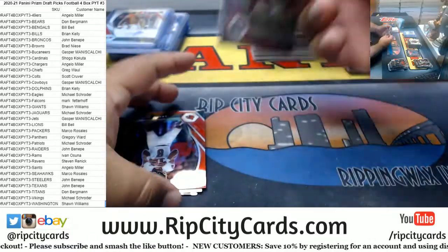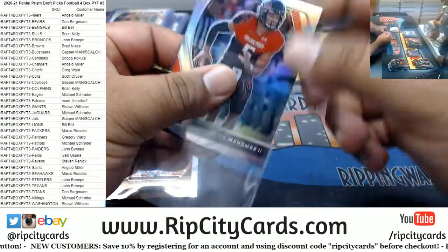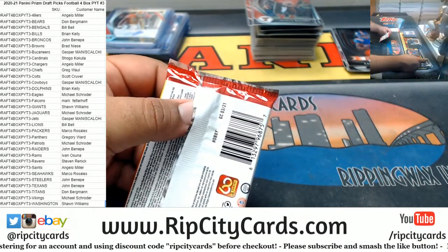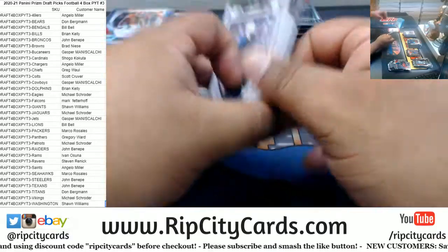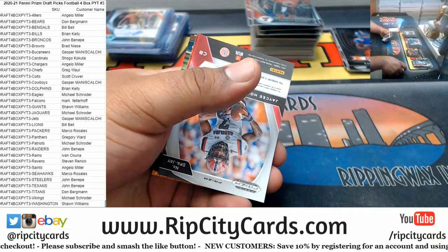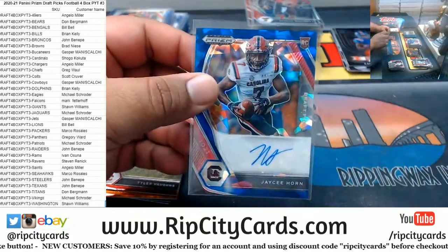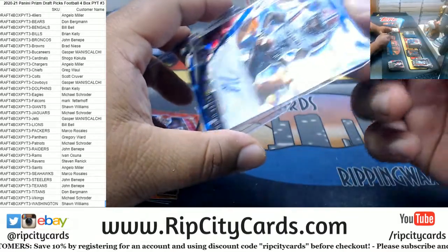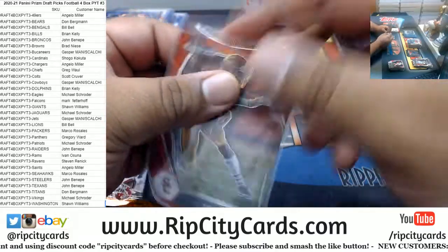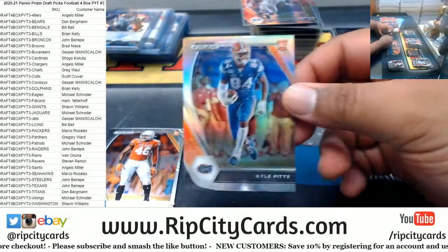Cam Akers, which is not numbered. This one is though. Lamar Jackson to 299. I'm a home silver. /275 J.C. Horn. I think he was the top defensive back. /275. Got a Tanner Waldred. Aziz Ojulari. That's the 49. Kyle Pitts, rookie silver.